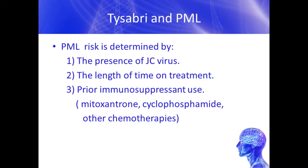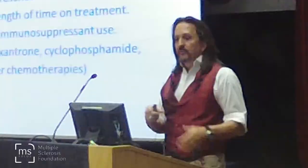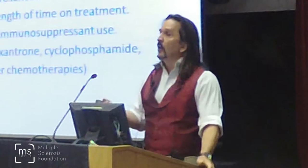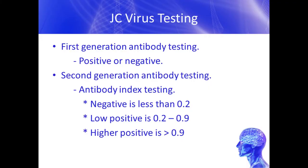So your risk of PML, if you're on Tysabri, is determined by really three things. Whether you carry JC virus or not, because you have to have the virus to get the disease. The length of time you've been on Tysabri, and whether you've been on a prior immunosuppressant drug. So things like mitoxantrone, cyclophosphamide, chemotherapeutic type drugs that suppress your immune system, in the presence of the JC virus put people at a higher risk for developing this brain infection.